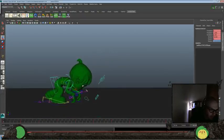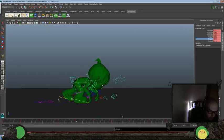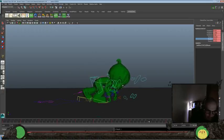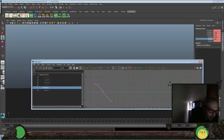And let's do a little bit of rotate Y here, so we favor the front foot that's planted. And then we'll go in and offset this stuff with the chest as well. Let's bring that back over, back again. And let's see it now.